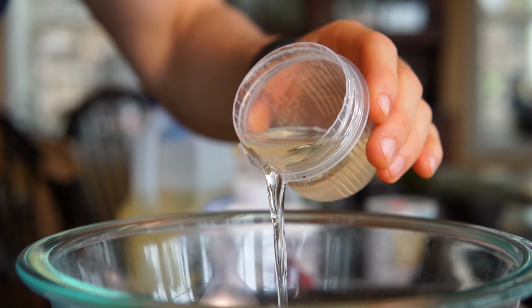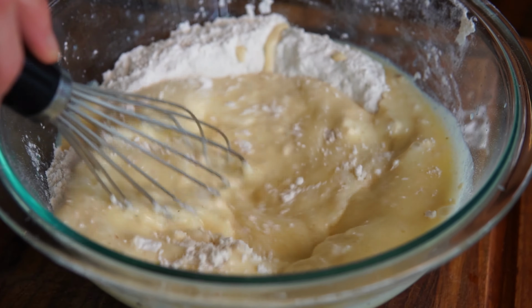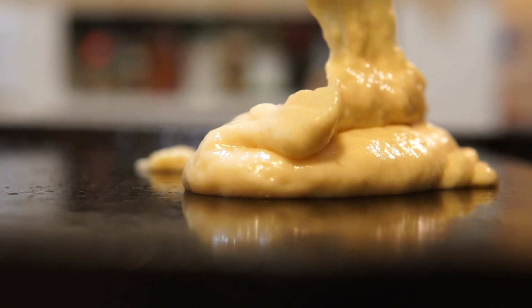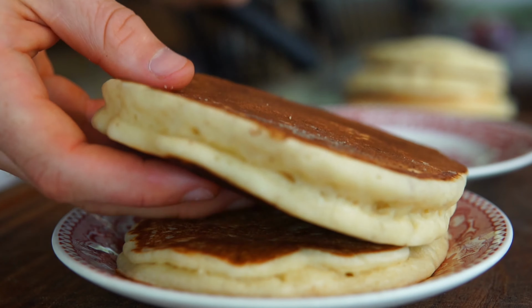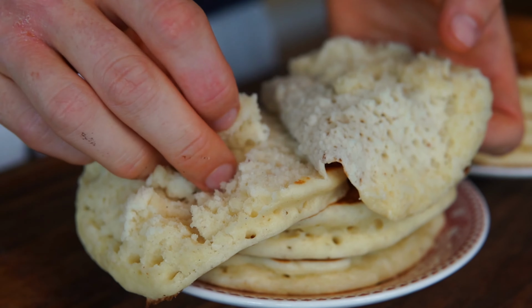From a scientific perspective, oil efficiently coats flour proteins and prevents strong gluten networks from forming. Since gluten development requires water, the oil barrier provides a tender texture instead of a chewy one. Less gluten networks also means we have more water in the batter, leaving us with a moister pancake.